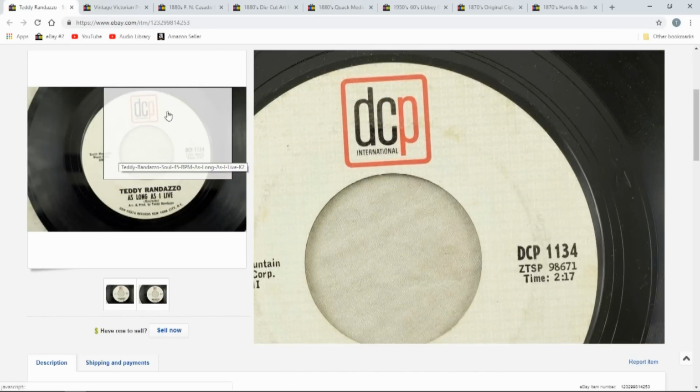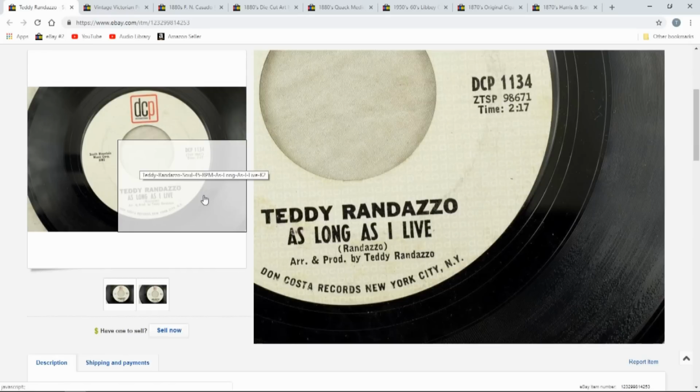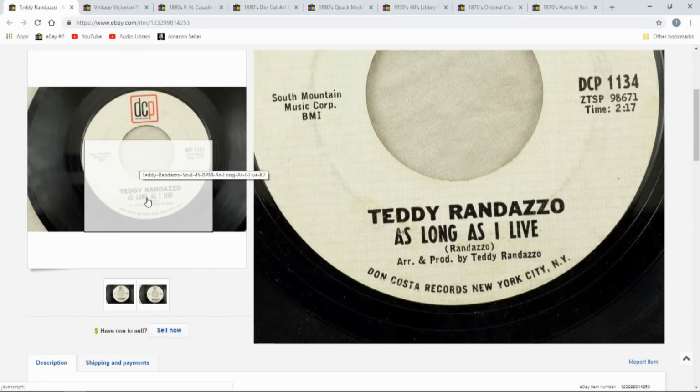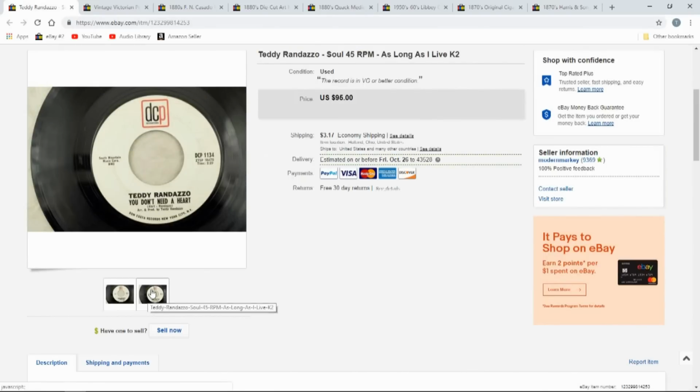Records, of course, and this is a 45. This one went for $75. About average on this one. I've had 2 or 3 of these this year alone. This one shows up locally around here for whatever reason.